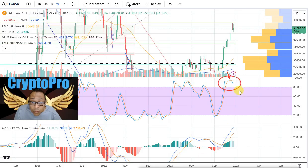This says that we have completed the cycle up after the big, strong move all the way down from nearly 25,000 up to the high point of 45,000. This wave is done. Okay, it doesn't mean that it's 100% done for sure, because sometimes you will have the stochastic come back up and stay up here. Okay, it can happen.